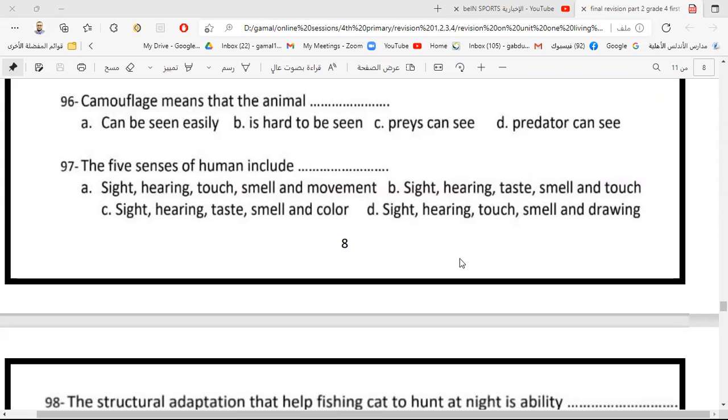What is the mountain lion? It's very hard to see him when he camouflages between the tree leaves. What is the mountain lion? It is an insect. It is a mammal. The mountain lion lives near mountains, in the mountain, in the grass. It's near to impossible to see him when the lion camouflages. Very good, Malik.